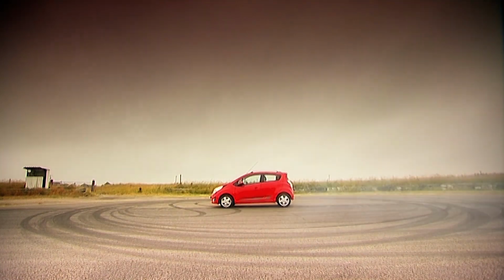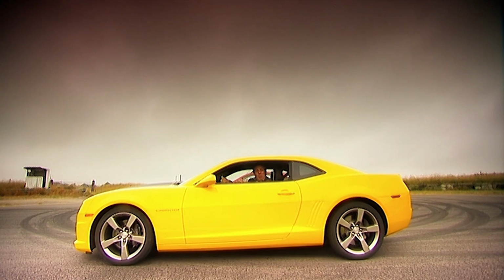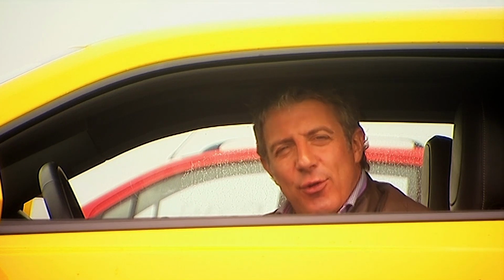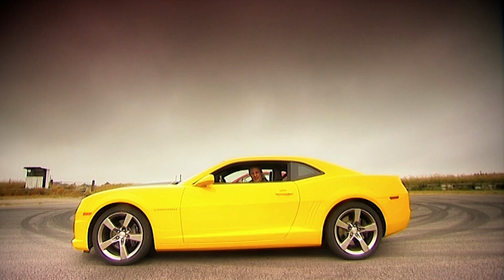This angry bumblebee is the Camaro SS. It's completely different from anything else they've got on sale, and everyone who's seen it has said, man, doesn't that look good? Official imports, well, they won't arrive until the start of next year, so this is a sneak preview.